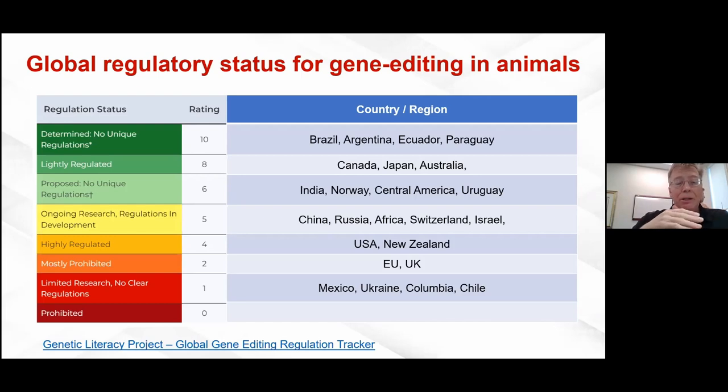And so category 10 would include countries like Brazil, Argentina, Ecuador, Paraguay. Canada is listed as lightly regulated, along with Japan and Australia. I think this might be a slightly biased site because the Genetic Literacy Project wants to really promote the fact that USDA is behind other countries, and so it ranks lower in the list. But seriously, in Canada, it's not easy. We would have to get approvals. It's, of course, a lot easier if the edit is not novel. So if that gene is already existing in the species, in theory, there should be less difficulty.